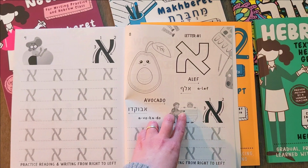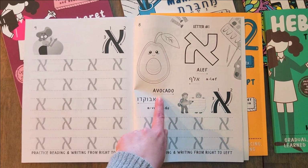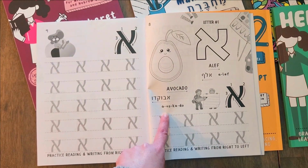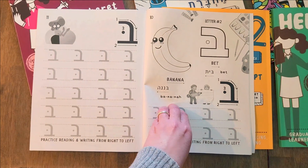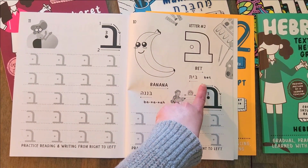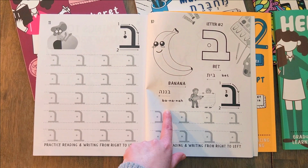The third feature, which is transformational in tackling the Hebrew alphabet, is using smart associations that work to words and sounds you know in English, which makes the process of learning the Hebrew alphabet so much more familiar, allowing you to master writing in no time.